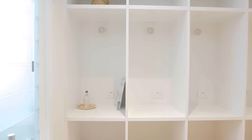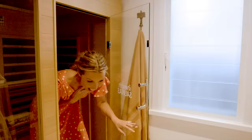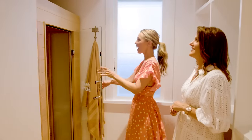we finally got a sauna installed. A sauna. I'm going in. That is amazing. It's handy. And the towel.